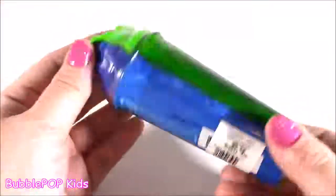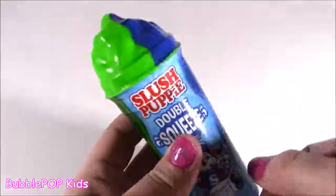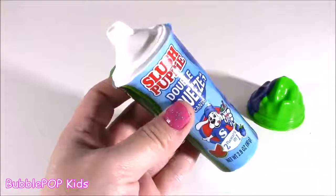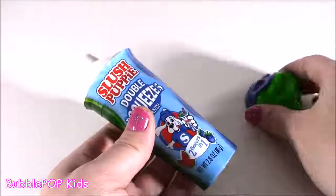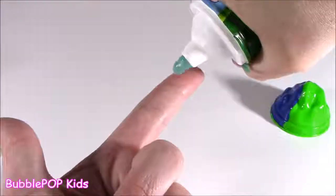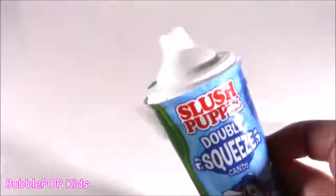Let's try this. Come on, Bubba. It is time to open up the slush puppy cup. Open it. Ooh, what's going on? Little confused right now. What is this? What is this thing? It almost looks like some toothpaste. I pop this little piece off. Maybe you just squeeze it. Whoa. Ew. That's slushy. Bubba, that's too slushy for me.